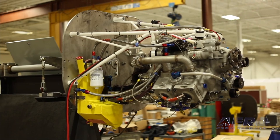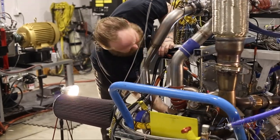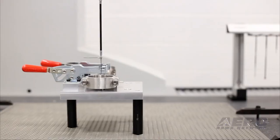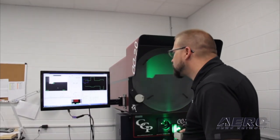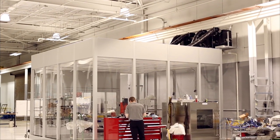The 72,000 square foot facility is upgraded and ready for production with new state-of-the-art labs that include a dynamometer testing facility with both water brake and propeller dynamometers, extensive data acquisition and analysis equipment, a coordinate measuring machine that can measure to the 2 millionth of an inch, optical comparator, and other metrology equipment, a new clean room for final assembly and a fabrication shop.